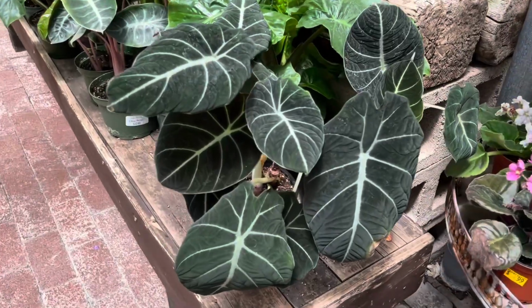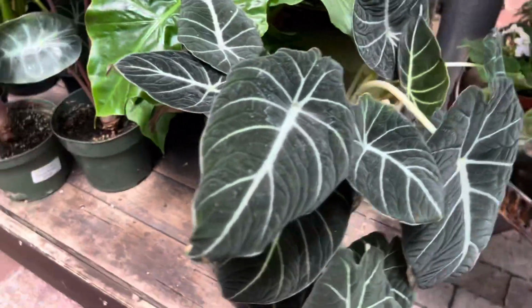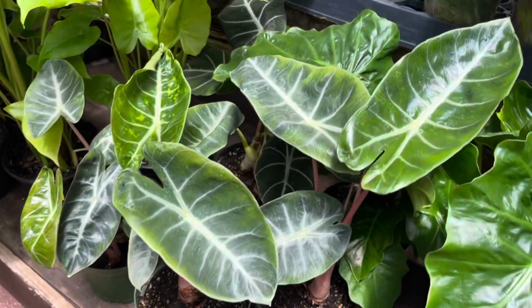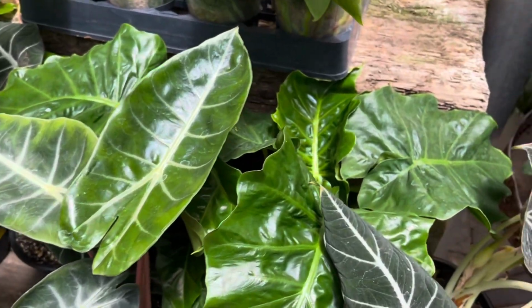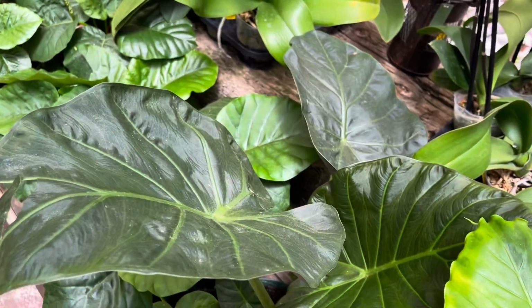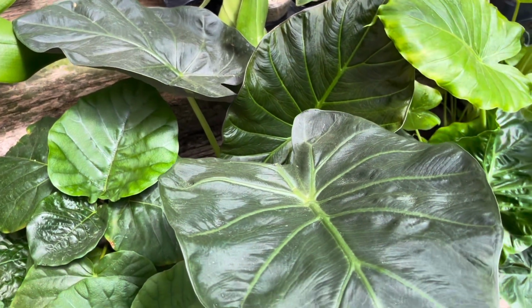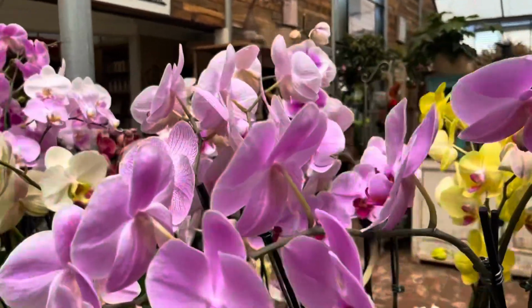Ooh, look at these large black velvet leaves. These are $39.99. Oh no, $49.99. My bad. There's an Alocasia Pink Dragon for $20.99 and Alocasia Lowrider. Nice, they also have Alocasia Regal Shields. This one's in an 8-inch pot. I wonder how much this one is. It's $46.99.